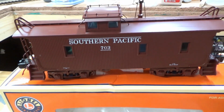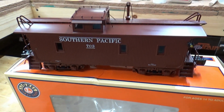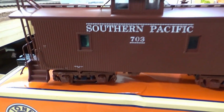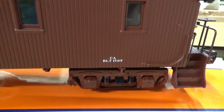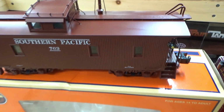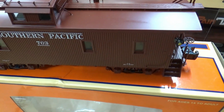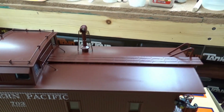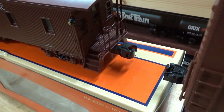I pre-ordered this and it just came in the mail maybe a month ago, maybe 3 weeks ago. And it's a wood-sided caboose. It is lit and it is very well detailed here. It has a build date of 1907, so it's perfect for those old steam engine trains. It is LED lit. There is no smoke unit on it for that smokestack there, but that's okay. I probably wouldn't use it anyway.